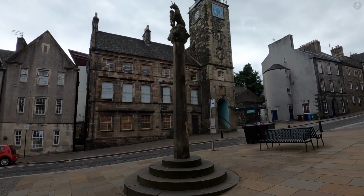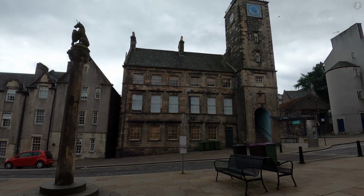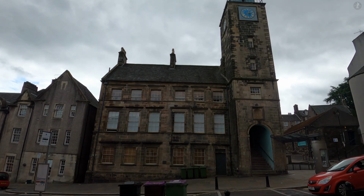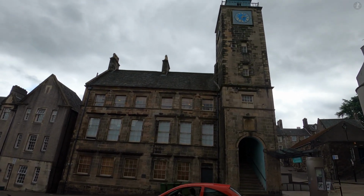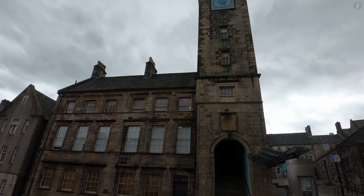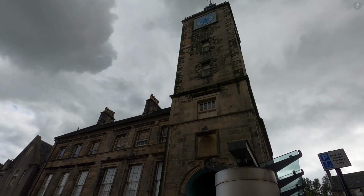I'm not exactly sure of the origins of that nickname, but while local markets are no longer held around Stirling's Mercat cross today, this often quiet area of the city still draws people in, most notably to the old Tolbooth, which since the year 2000 has been used as an arts and music events venue, and remains a much-loved landmark among the people of Stirling.